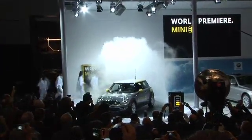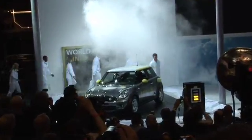Mini E. A whole new kind of paradigm for a company that's already eco and carbon friendly. So tell us about this car in terms of why you're marketing it as carefully as you are and what you hope to achieve.